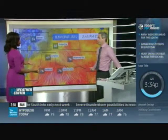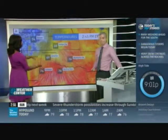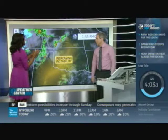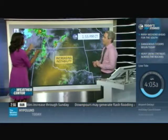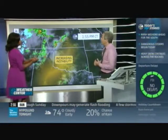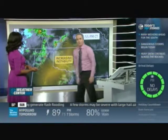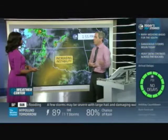Temperatures are not just in the 70s, but mid-70s, so very warm air. And again, the cold air here, and even the clash of the air masses at the surface, could create enough instability, but it's really increasing a lot. This is the area in central Oklahoma, southern Kansas, and parts of West Texas. The atmosphere is getting more and more unstable.